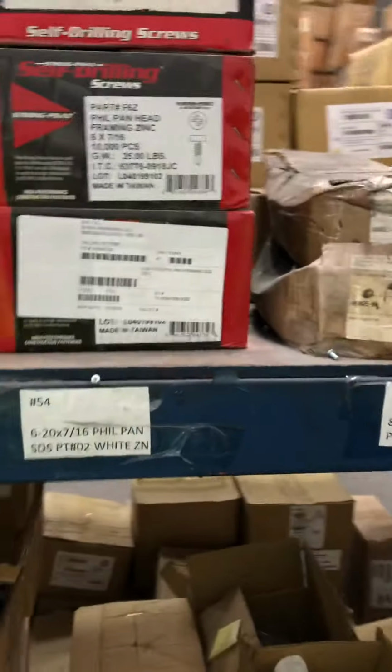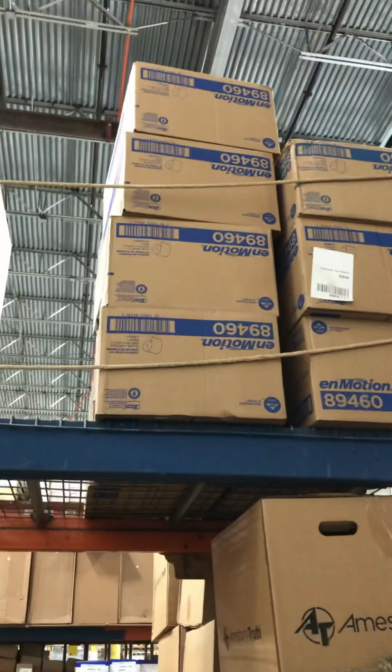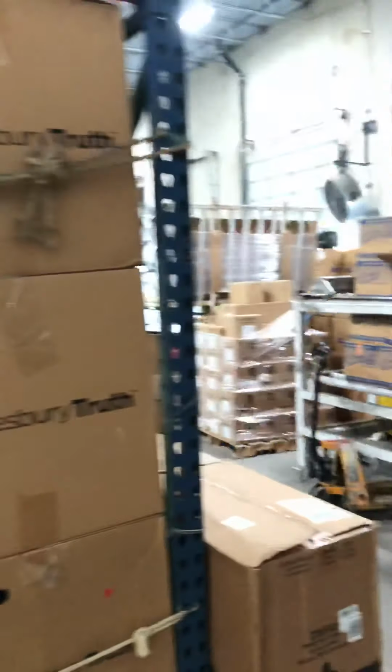We've got fasteners in these first two, and then we have these Amesbury Truth, which are vinyl strips. There's a lot of vinyl materials in there. We've got a lot of those Amesbury Truth boxes here. We are keeping some of our keep stock up here. There's our paper towels, and this is the old toilet paper, but we don't have a great organizational system today.